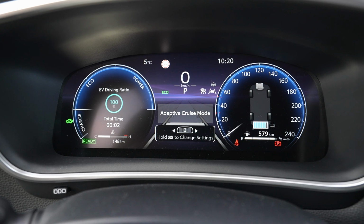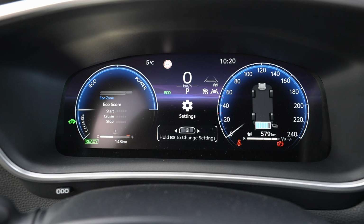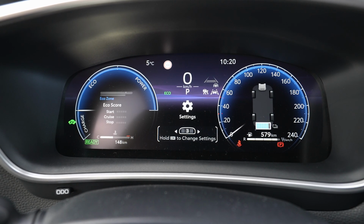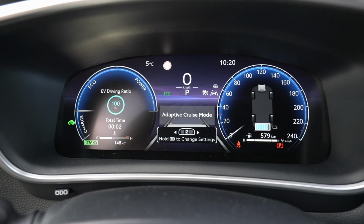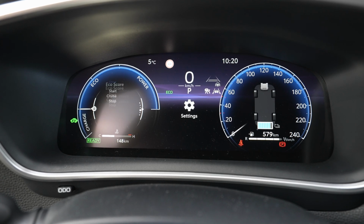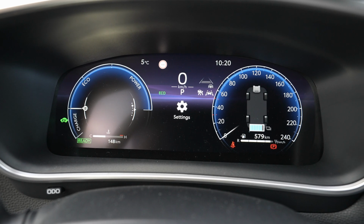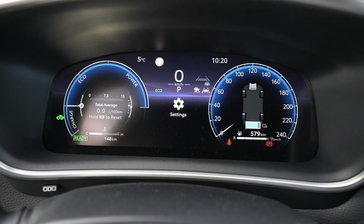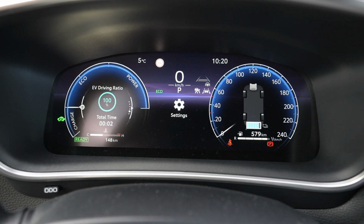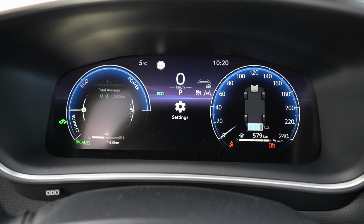If you go in the middle, guys, you have three pre-custom screens. You can customize depending on how you want it, so you can see different information on the screen there. And if you want to go a little bit deeper, right now you can customize what you like to see on the left side. So right there on the left side you can see, for example, information about consumption. You can also reset it. You can see the eco score. You can see also the EV driving ratio, how much you drive in EV and stuff like that.